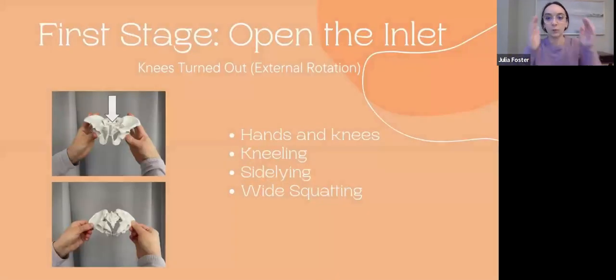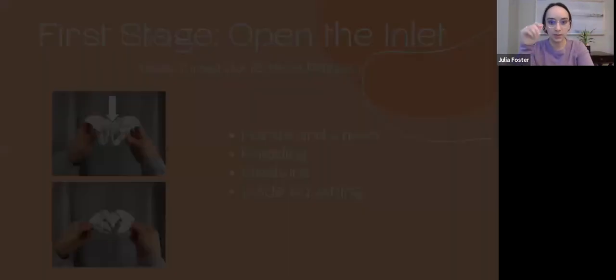So the first stage, like I said, we want to open the inlet, or the top part. While you're getting ready to dilate, you may be starting to pick up on contractions. They may be coming more frequently, and the cervix is dilating a little more, but it's not time to push just yet. So in this first stage, we're thinking legs turned out. A few variations you can try are hands and knees, kneeling, side lying, and a wide squat, okay? So let's look at those.